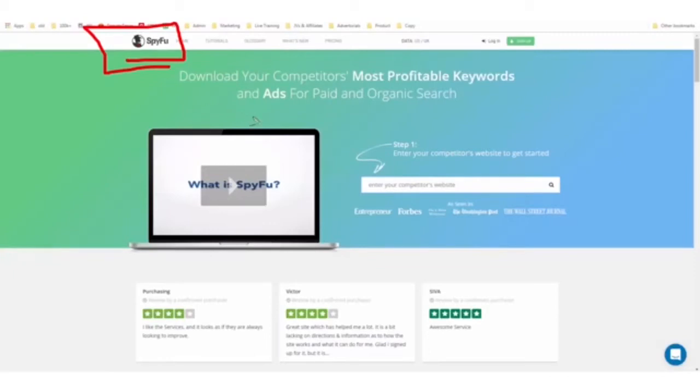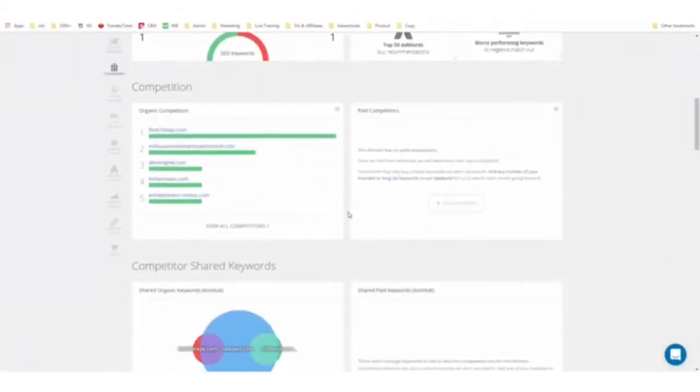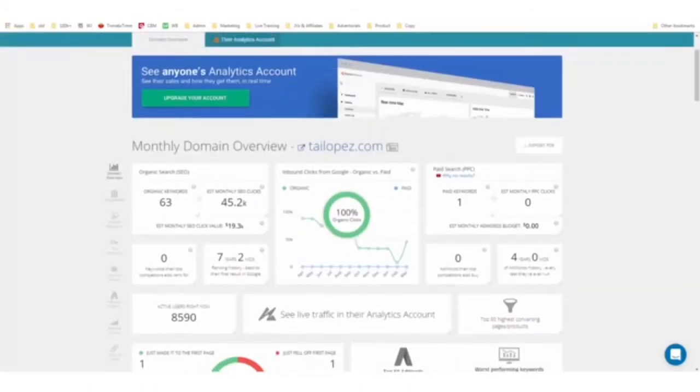Another great ad spy tool is SpyFu. SpyFu allows you to find Google search ads very effectively. And what I could do is I could simply search something like tylopez.com and find where else they are advertising and what keywords they are showing up for. Okay, so that's very helpful if we're trying to find competitors or keywords to bid on.